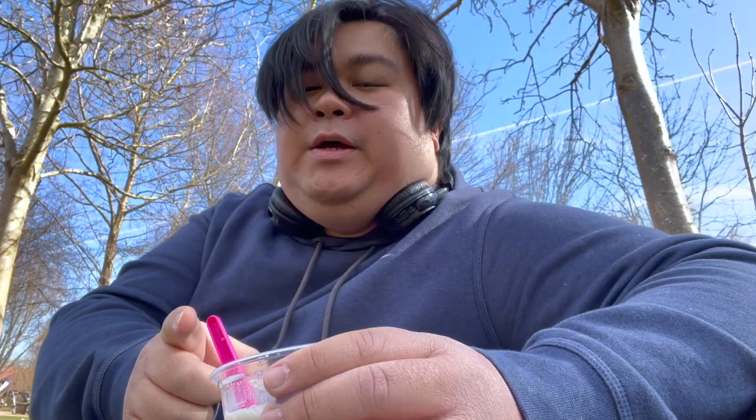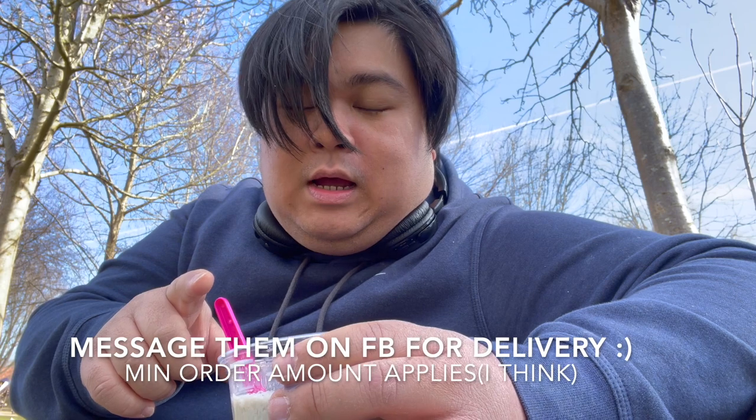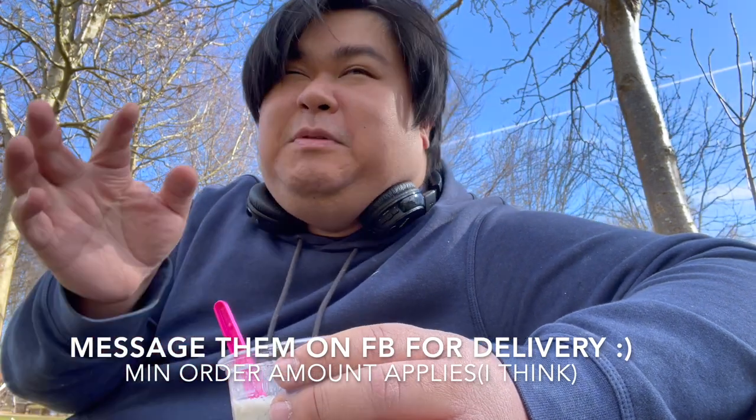Will I order again from Sweetbites? Yes, I will order again from Sweetbites. But maybe I'll ask for a delivery, because this place is about an hour from my home and I don't really want to commute or take my bike going here because I won't be able to carry cakes.